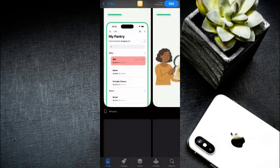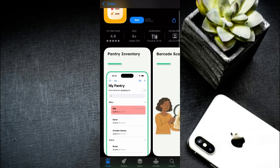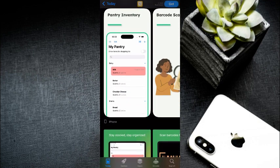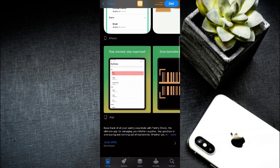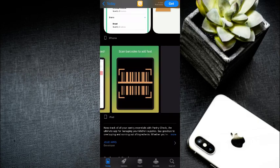In my opinion, Pantry Check is worth using if you want serious pantry organization and want to cut down on waste and grocery trips. But if your inventory is small, or you only care about a handful of items, a simpler app might do the job just fine for you.